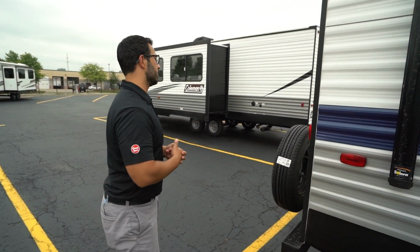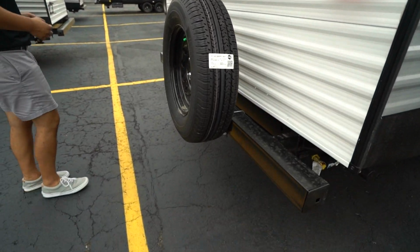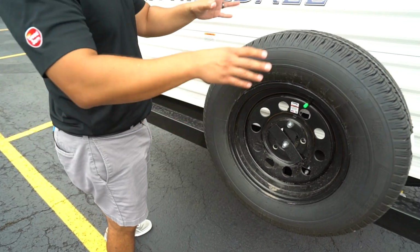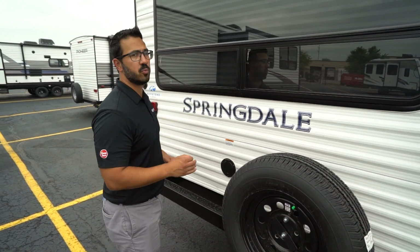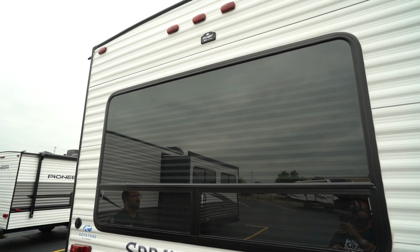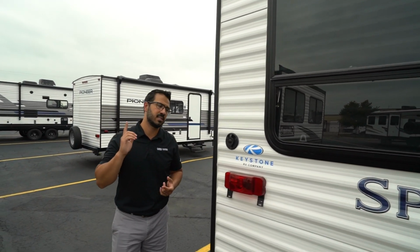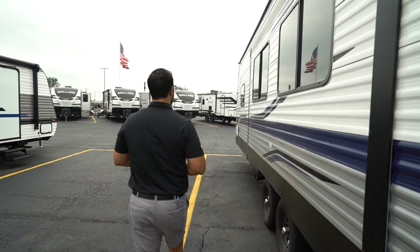Coming around to the back, you have a square tubular bumper with end caps, giving you a spot to store your sewer hose. Just make sure you wash it out before you put it in there. You'll also notice your spare tire mounted right here, so it is super easy to access. There is that beautiful window I showed you, plus you have your backup camera prep right up top there. So if you want a backup camera, having that prep does make it easier to install, meaning it'll save you money on labor.